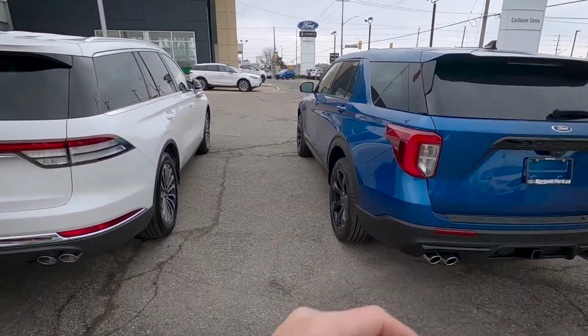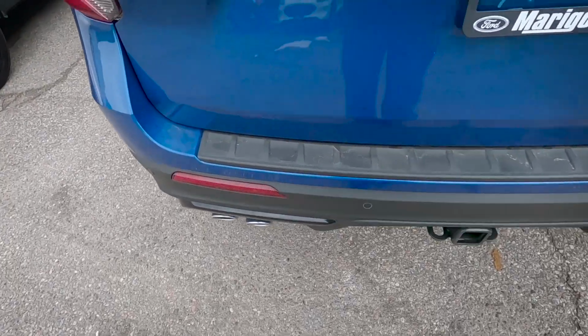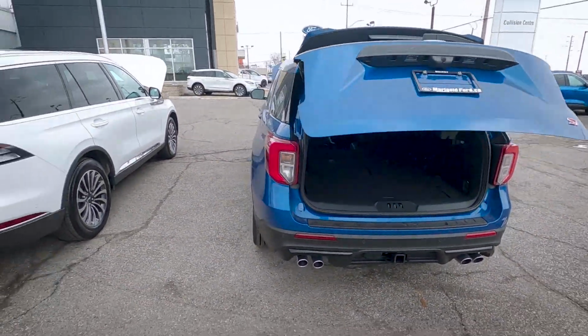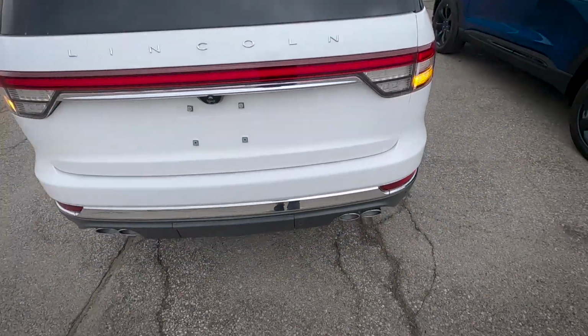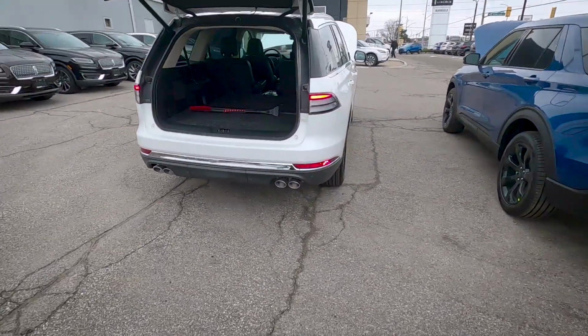Both vehicles are equipped with a foot-activated liftgate, so all we need to do is just pass our foot underneath and step back. As you can see there, foot activated, and along the other side there. So on the Lincoln side, same thing. We're just going to kick off either side and take a little bit of a step back. And as you can see there, we've got a foot activated liftgate for both the Lincoln and the Ford.